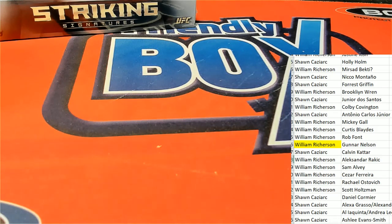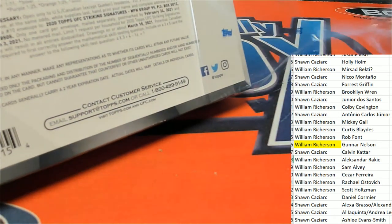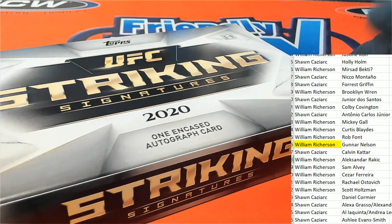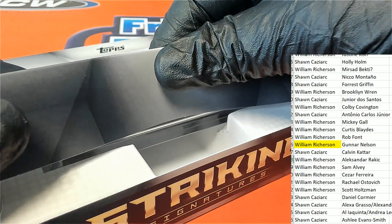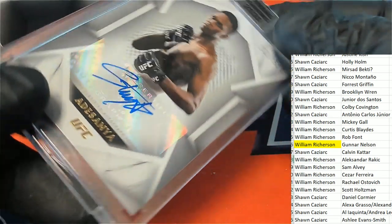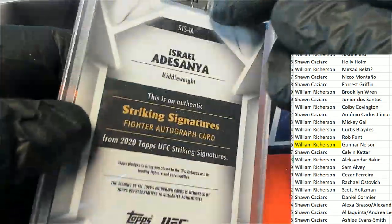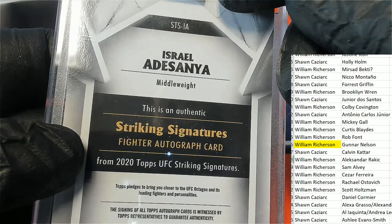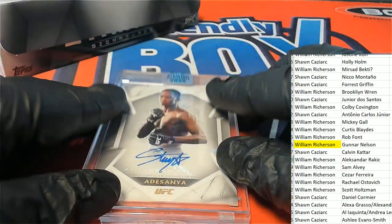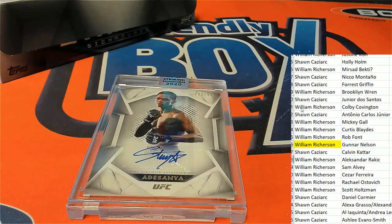Hit number one. Next hit. Good luck. The next autograph coming out of the break. The very next auto. The middleweight. Who's gonna get this one? Who's got the next hit?